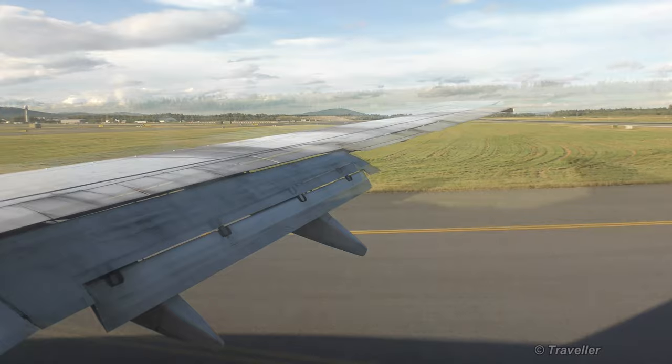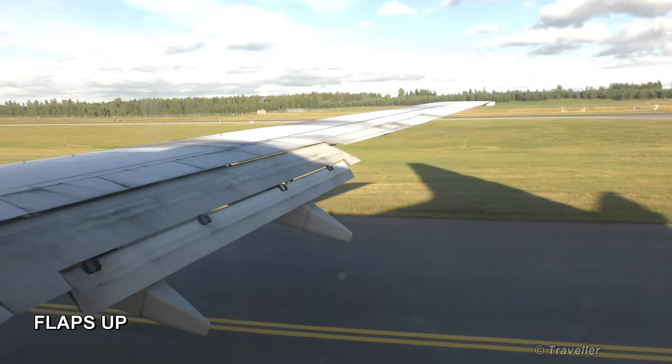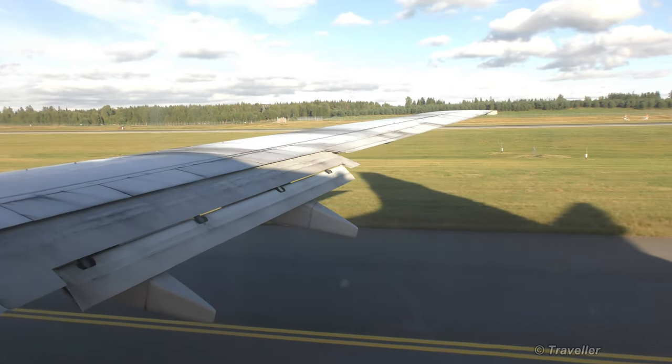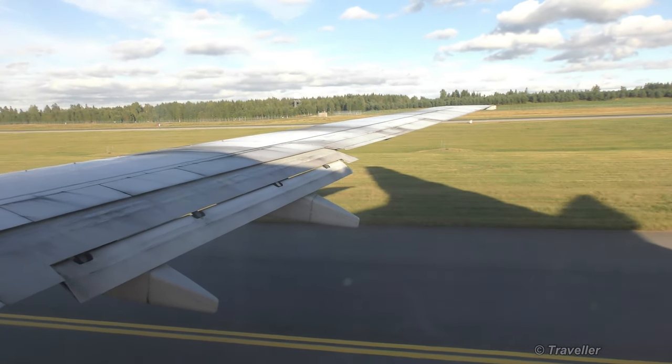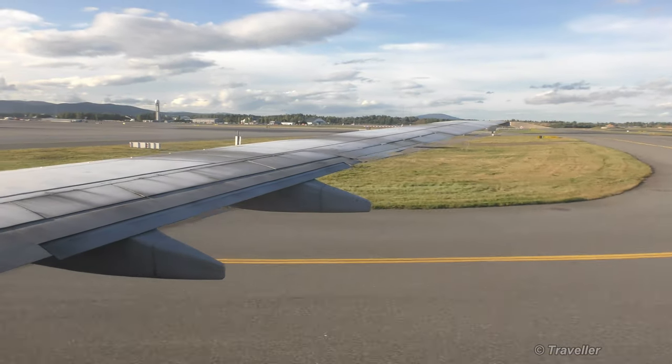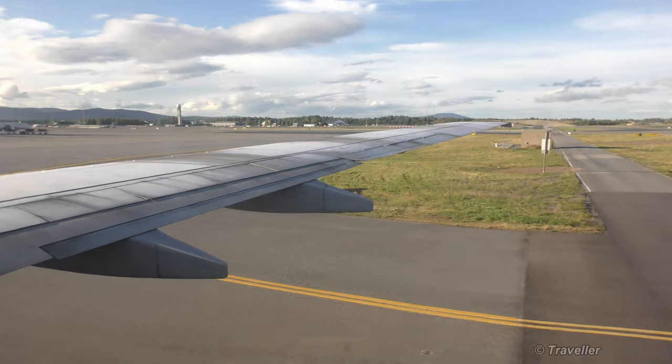We would like to welcome you to our stop. Please remain seated with your seat belt fastened, seat back and table upright. Keep your cabin baggage until the fasten seat belt sign has been switched off. You flew with SAS and Star Alliance. We look forward to seeing you on board again soon.